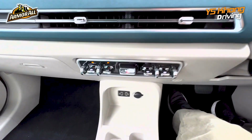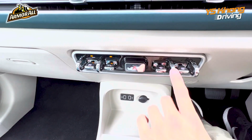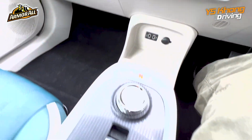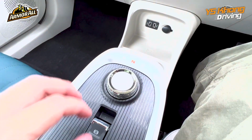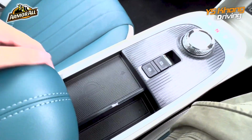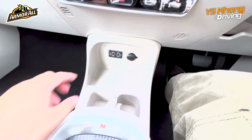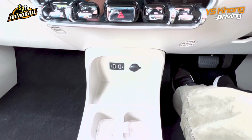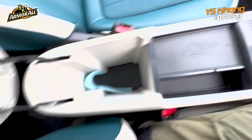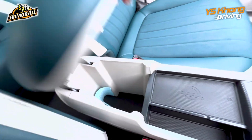And look at this. This looks damn cool, right? This is inspired by the Mini. And this is the gear knob, inspired by the Bentley and the Jaguar. And you have your Qi wireless charger. You have 2 USB-A chargers and 1 power port. Here's the center console base storage.